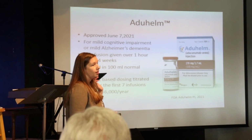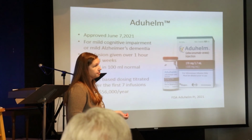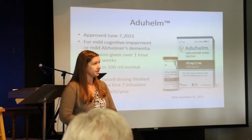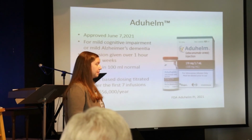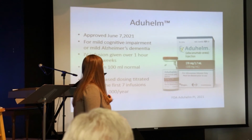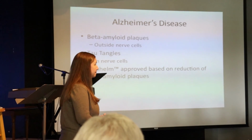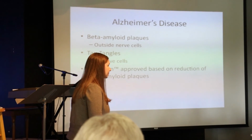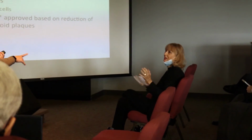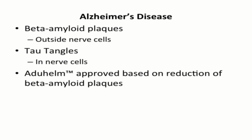Depending on your dose, the average is about $56,000 a year. So I doubt any insurance has picked this up yet because it's so new, but maybe, I don't know. It's kind of a controversial drug, so they might wait a little bit longer than usual to pick it up. But just, again, it won't be approved officially until 2030. That's a conditional approval. Yes. Good job. You did your research.